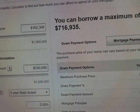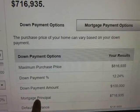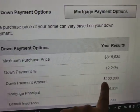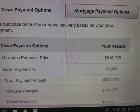716. That's what your $100,000 down gets you. There's your down payment there. 12%. I know it was higher than 10. I just don't know exactly. There's your 100 large.